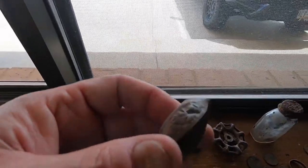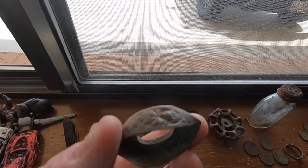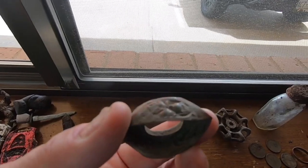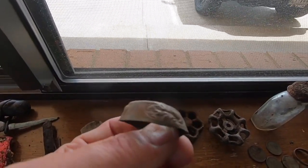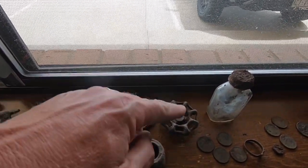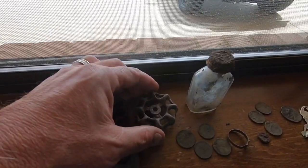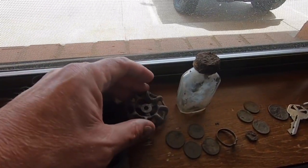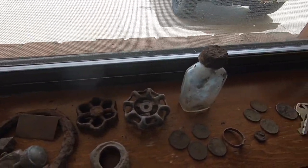I got this cap of some sort, and I believe it's off of a lamp. You can see the ornate designs on it. So I thought that was really cool. I got 2 spigots. One's really heavy, probably a little earlier. This one's a lighter one. So I don't know the years on those, but I thought those were kind of cool.